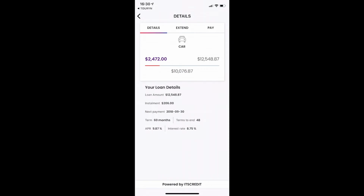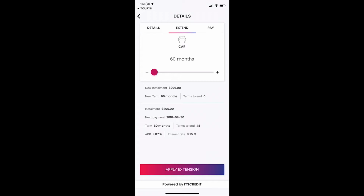Well, this screen is self-explanatory. You can see everything about your current loan. But there are two options on top that are new: extend and pay. I'm going to walk you through. Extend. Imagine that your budget changes over the months, over the years. And now the $206 I pay for my car each month is kind of too much. I can just adjust my loan to get a term of 72 months. Right now, I have a simulation that says that my new installment is $159. That's $50 less for me to pay each month. And if this is satisfactory for me, I just tap on Apply Extension, and the platform will see if I'm worthy and give me that extension.